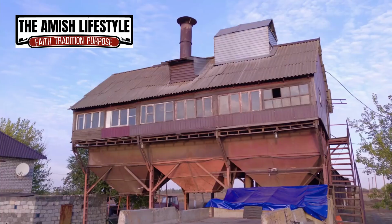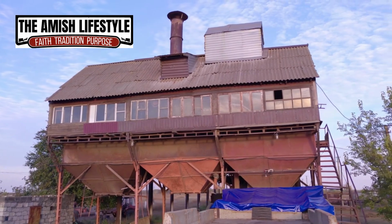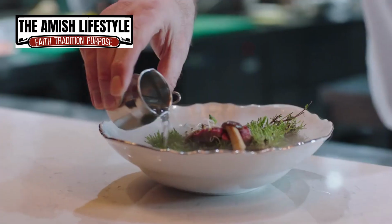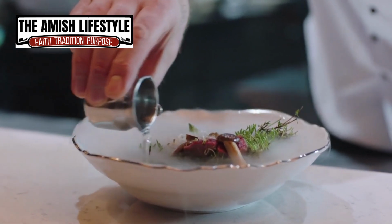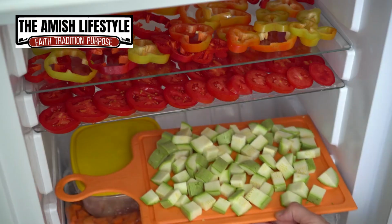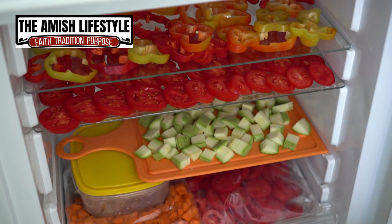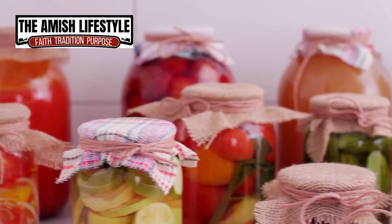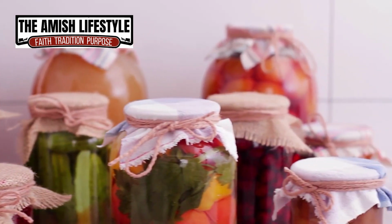Ice houses. Now that we've seen how root cellars work, let's go deeper into the Amish cold storage system. This time, it's all about ice houses. One of the coolest, literally, ways they kept food fresh without electricity. You might be wondering, how did they keep things frozen without freezers? Well, the Amish didn't wait for modern tech. They used winter itself to their advantage.